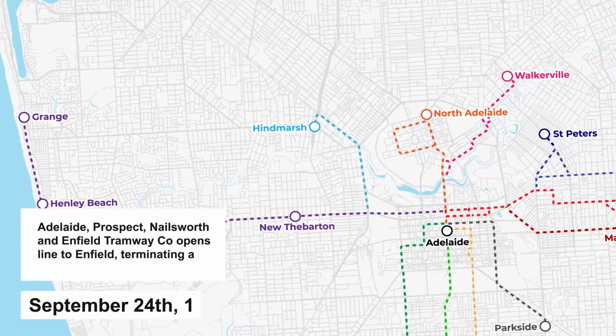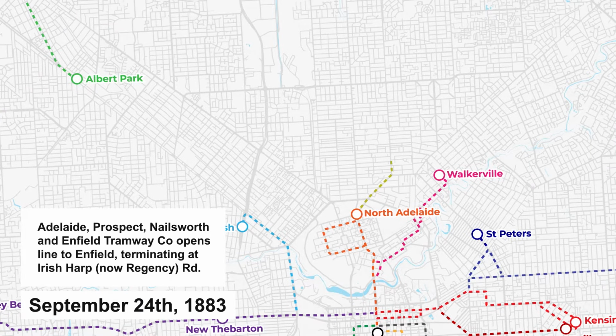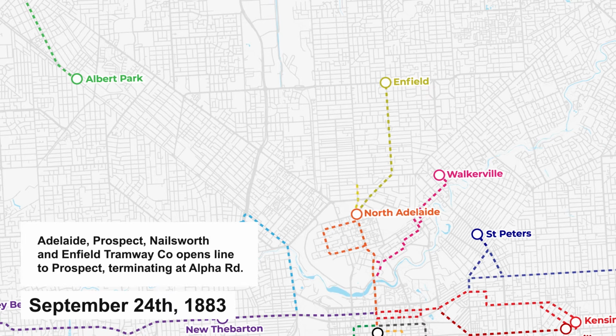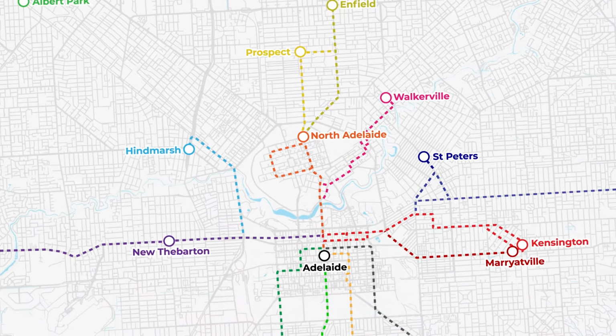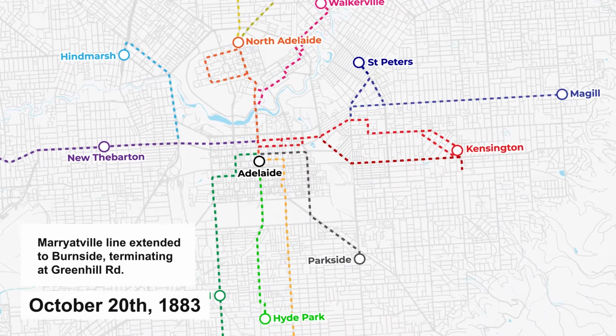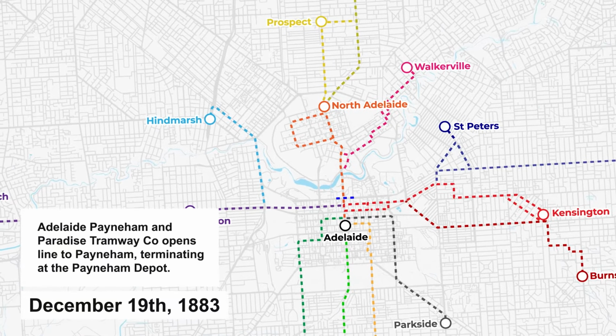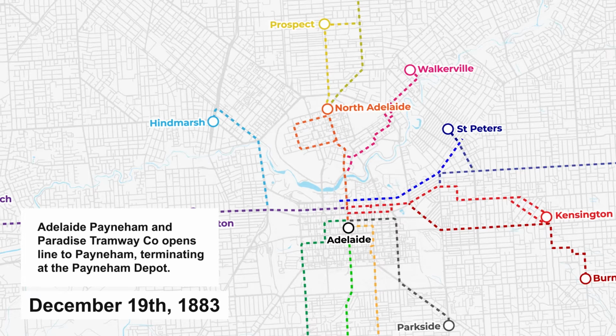September 24th, 1883, the Adelaide, Prospect, Nailsworth and Enfield Tramway Company opens a line to Enfield. The same day, they also open a line to Prospect. October 20th, 1883, the Marriotteville line is extended to Burnside, terminating at Green Hill Road. December 19th, 1883, a line to Payneham is opened.